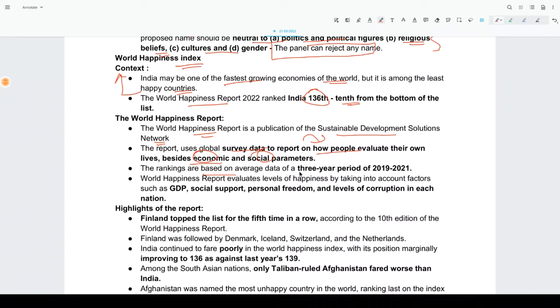The rankings are based on a 3-year average. It's not just based on a 1-year average, rather a 3-year average. The World Happiness Report evaluates the levels of happiness by taking into account factors such as GDP, social support, personal freedom, and levels of corruption in each nation.